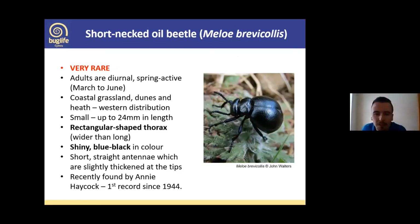So it's a mixture of sites. It uses things like coastal grassland, which is what it's using in Pembrokeshire. Then it uses things like sand dunes in some places, heathland as well. It has a very western distribution, so it's generally the southwest of England, Wales, Ireland, and northern Scotland.